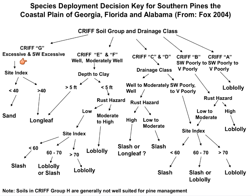Going to the other end of the spectrum, over here at the CRIFF G group soils as an example, these are those excessively drained deep sands, and depending upon the site index, it might help trigger where you might consider species options. So if you have less than site index 40 and you're in these excessively drained soils and you're within the species range, sand pine might be a possibility. And if the site quality or site index is a little bit better, then longleaf pine might be a possibility. So it's a tool that you can use. You can modify it to your own conditions, but it generally puts you in the ballpark to assist you with choices for species deployment.